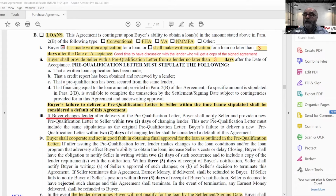Maybe he's going to go to Annette. Well, if you're changing lenders, it's going to fall on your clock to make sure you get that new letter within 2 days of changing lenders. If you don't, you could be in default and this whole thing can go down the toilet.